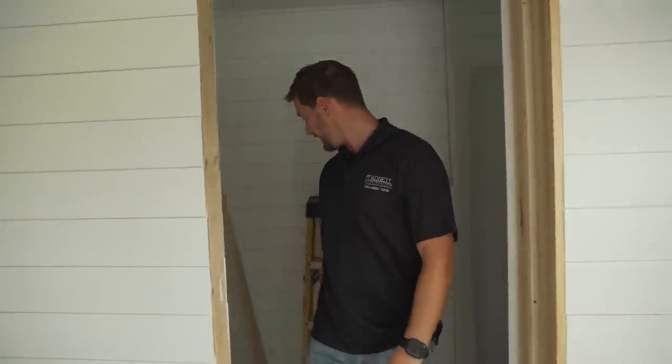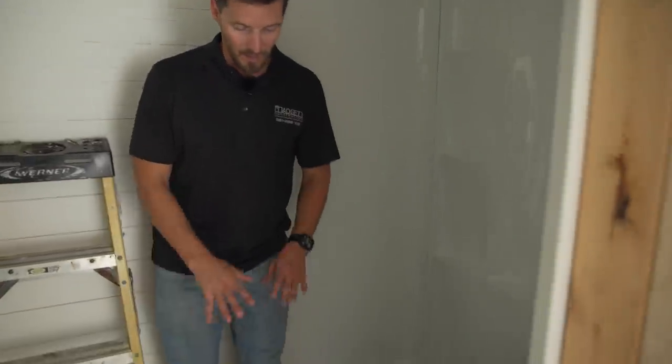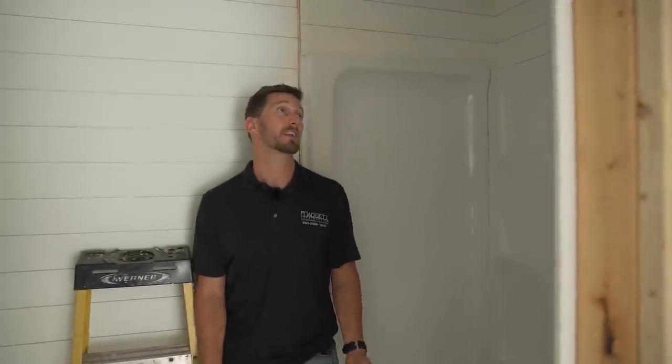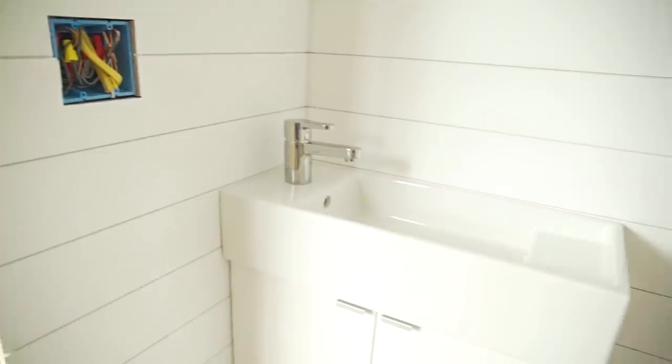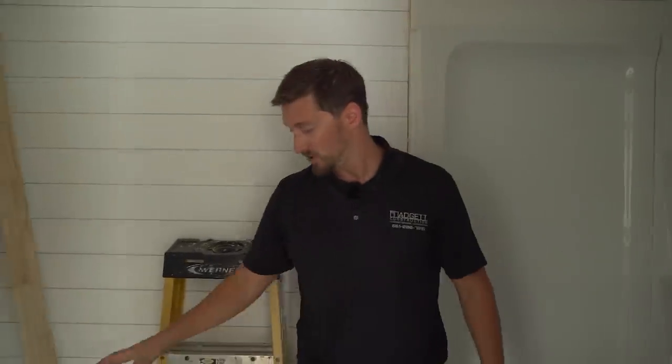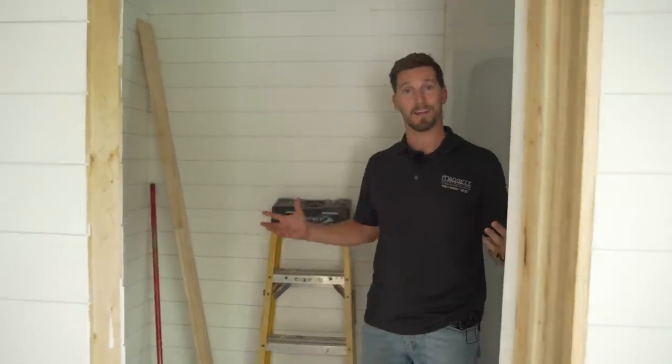The bathroom is about ready. It's only missing the toilet and a couple of little molding pieces that we need to finish. Other than that, the whole valve is in, the shower's in, the sink, the vanity, the faucet, all of this stuff is in place. And we just got to drop that toilet in, throw some baseboards in, and finish painting in here. And the bathroom is about done.